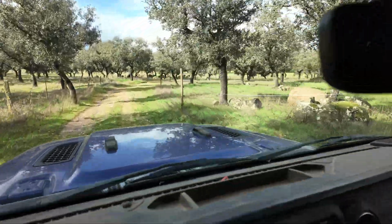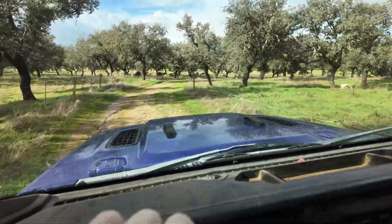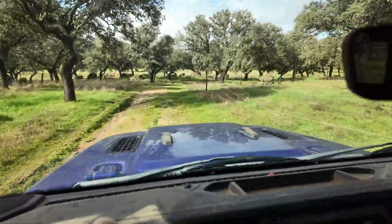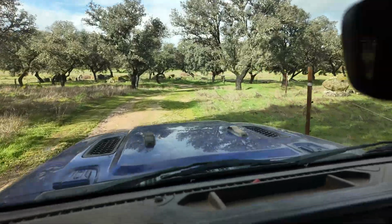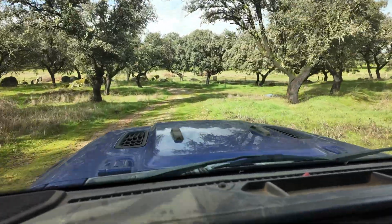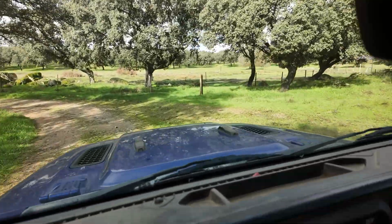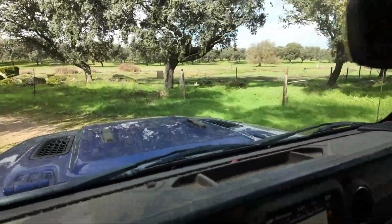And what I want to do is explore the other route, because the bridge is part of a public road, and we want to see how the easement that leads to it looks like, so that maybe then Angel can use it.